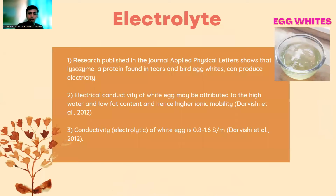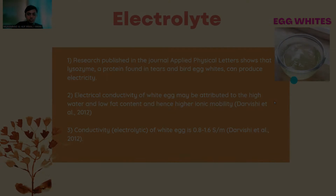Next is regarding our electrolyte, which is white egg. We use white egg because there is a research published in the journal Applied Physics Letters. It shows that lysozyme, which is a protein that is found in tears and bird egg white, can produce electricity. And from Darvish et al., electrical conductivity of white egg may be attributed to the high water and low fat content, and hence it has higher ionic mobility. And the conductivity of white egg is around 0.8 to 1.6 Siemens per meter. Okay, next, I will show you the video of our electrochemical clock.